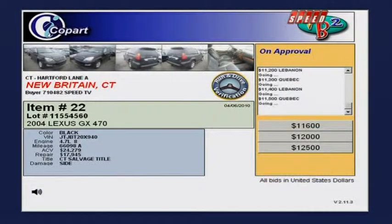We're moving on to New Britain, Connecticut. It's a 2004 Lexus GX 470. That's a nice ride. It is. Has some side damage. Black, going once, going twice. 66,000 miles on it. Has that 4.7 liter motor too. The thing really gets up and moves. Nice driving vehicle. Lebanon and Quebec going back and forth right now. I'm going to keep watching this one, Greg. Well, Greg tells you about the Copart members.